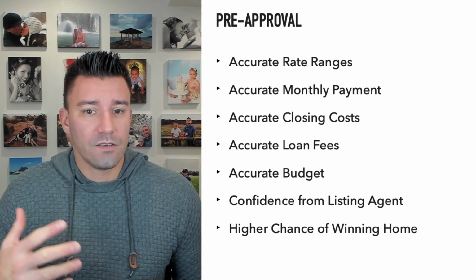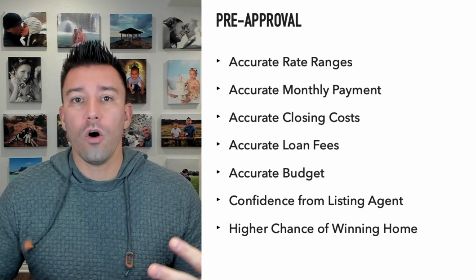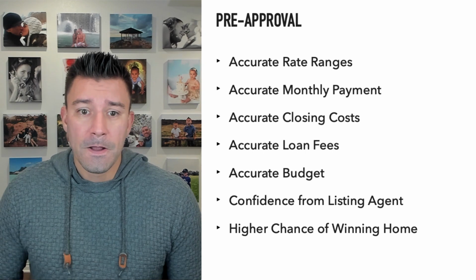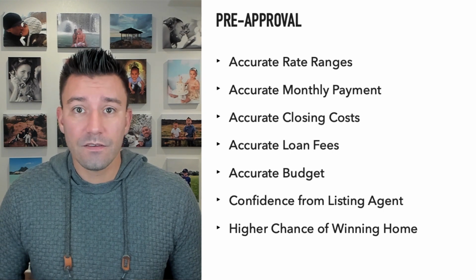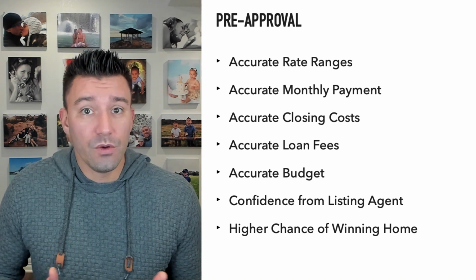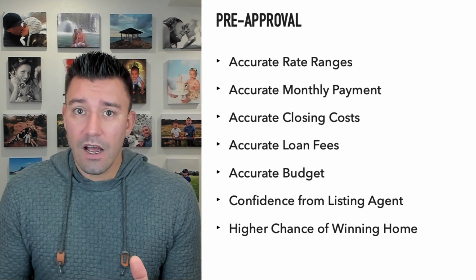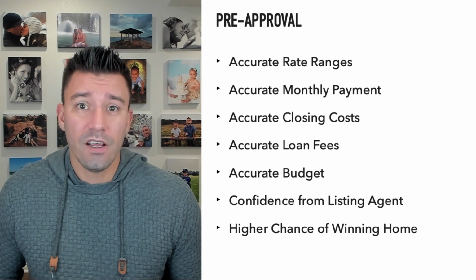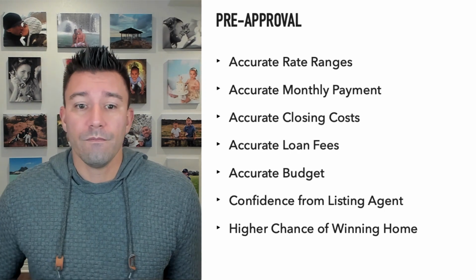We can give you closing cost estimates, loan fees, really set expectations within a pretty accurate range into what all is going to go into your home loan and closing costs for that purchase. The pre-approval letter is going to give the listing agent a lot more confidence in your offer, along with your buyer's agent going out there and showing you properties that you can afford and actually obtain and envision your family in. So you're not wasting everyone's time. You're out there with a credible approval letter. A good loan officer is going to call the listing agent, introduce themselves, go to bat for you, and help increase the chances of winning the home that you love.